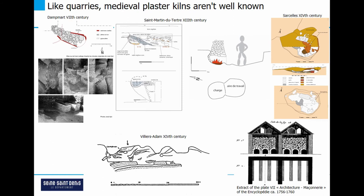The better studied kiln is the Sarcelles one, because it's the more recent. We could see that it served 3 times successively. And we can imagine that with a system like that, the mounting of gypsum and fire on the stone, it could have cooked around 3 cubic meters of gypsum at one time. So if it worked 3 times, it may have produced 9 cubic meters of plaster. The last trace of kiln is known in Villers-Adon, but it's not the kiln itself. It's just traces of the waste of the kiln.